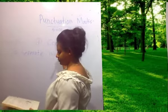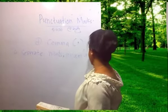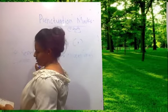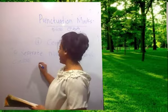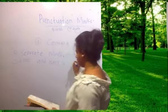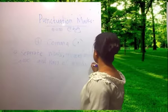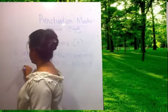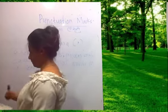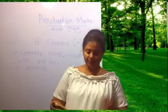The third instance is to separate words, phrases and clauses, and pairs of words in a sentence. Now for an example.